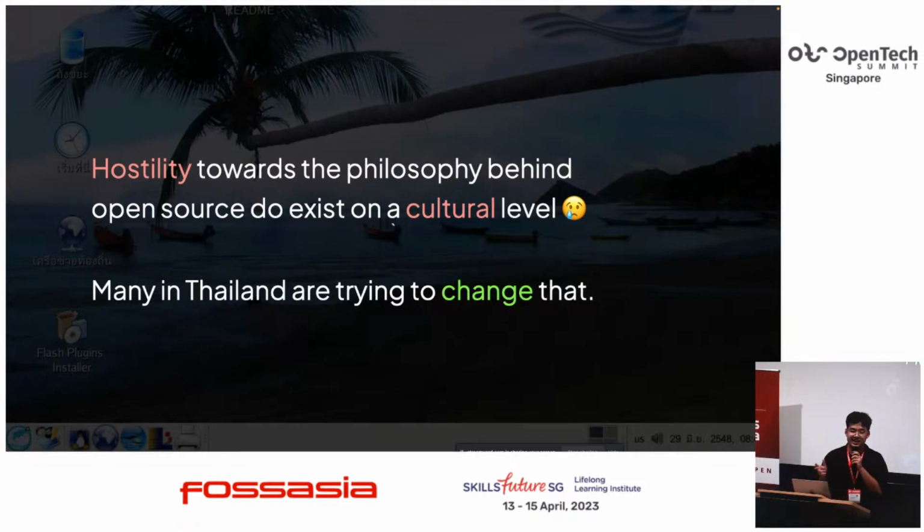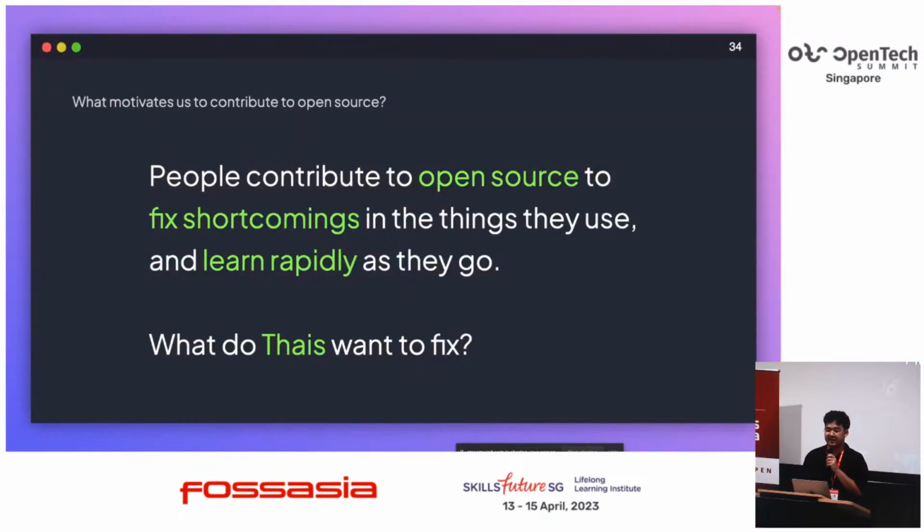Now, unfortunately, in Thailand there is a lot of hostility towards open source, and that was part of our culture in the beginning because we were afraid of people taking our IP, afraid of friendly foreigners taking our land. So that kind of fear was ingrained. But as the newer generations grow, they want to change that. They want to try to make things more open and more shared.